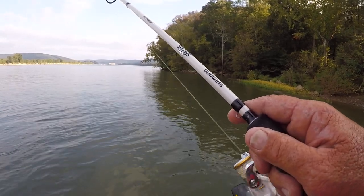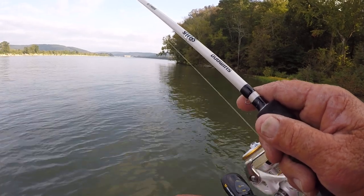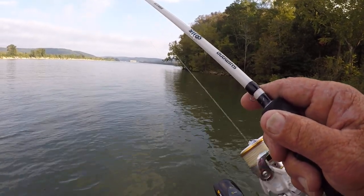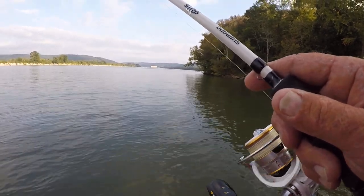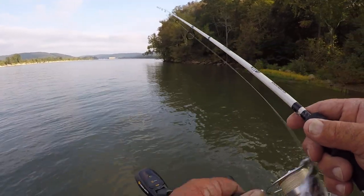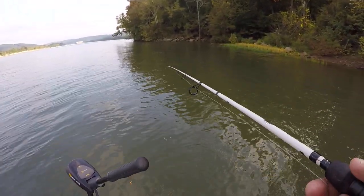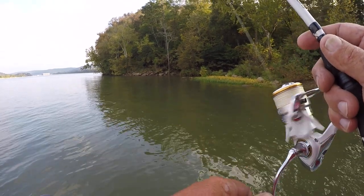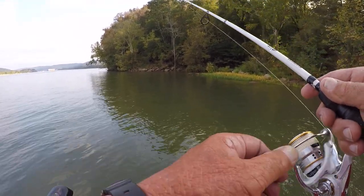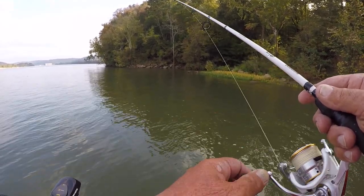I'm fishing for crappie, using it just like I would any other crappie jig. I'm just reeling it real slow. Slow, methodical wind. But the deal is, I've covered a lot of water and I've caught 3 crappie, so they're not schooled up, they're just scattered. But I'm making a lot of casts, and they're holding on rocks. Sure are, right in behind rocks.